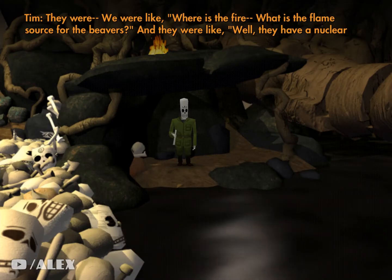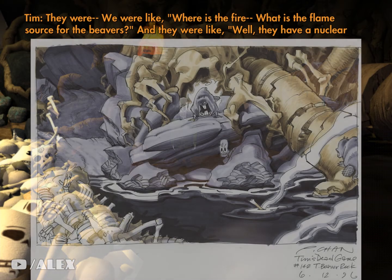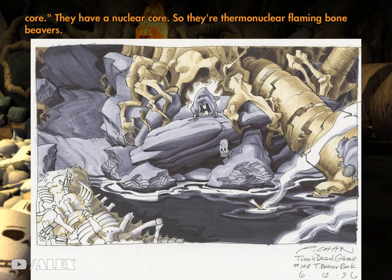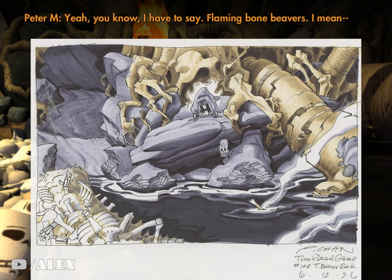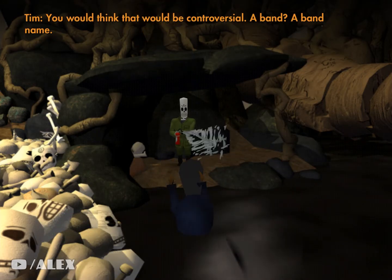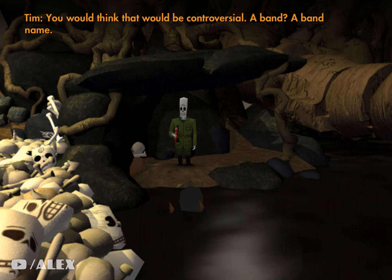We were like, what is the flame source for the Beavers? And they're like, well, they have a nuclear core, so they're thermonuclear flaming bone beavers. Yeah, I have to say, flaming bone beavers. You would think that would be controversial. Does that remind you of something? Yeah, a band name? Maybe, yeah.